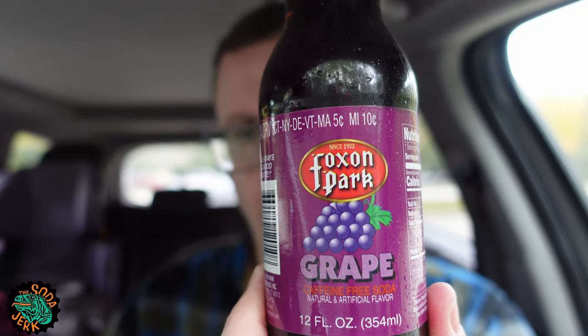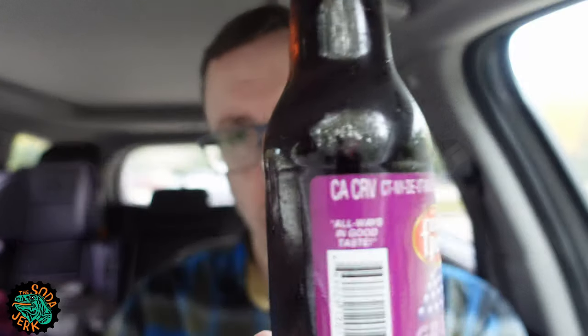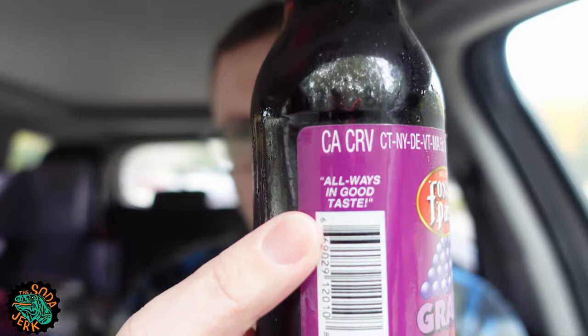Today's soda review is Foxon Park Grape. I did a few Foxon Park sodas, like a live stream last summer, so I got plenty more. I was going to wait to do another live stream of several more, but they're really good, really tasty, and I didn't want to wait any longer. It's always in good taste. So we're going to try Grape caffeine-free natural and artificial flavored soda.